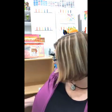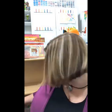So, letter builders and alphabots so far. Those are some of the kids' absolute favorites. And I'm putting these back on the shelf as I talk because I have them all laid out in front of me.